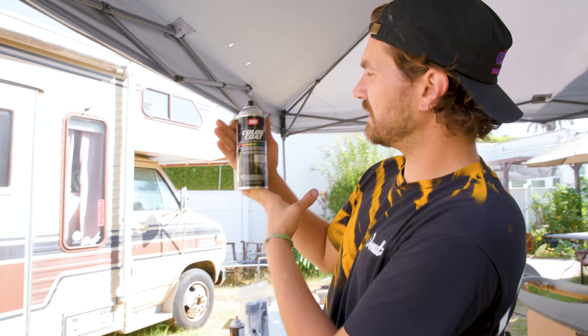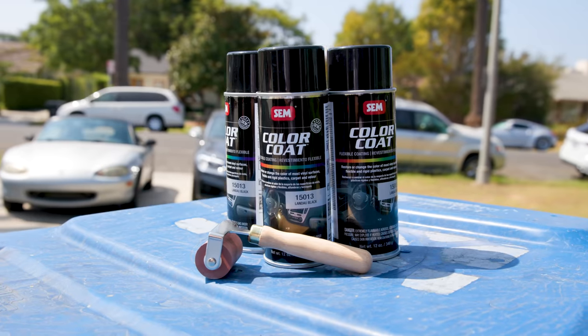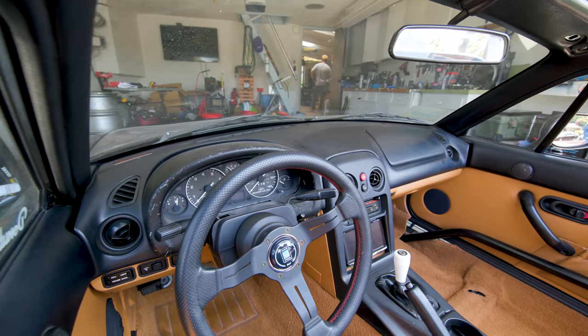For that, I've got this. This is SEM. I think I've got their primer too. It's pretty good as far as spray can stuff goes. I've got the Landau Black. It should be pretty close to how the dash looked at the start of this. Maybe a little bit more flat black, a little less reflective, which I'm into.